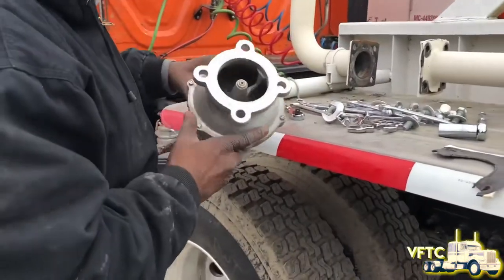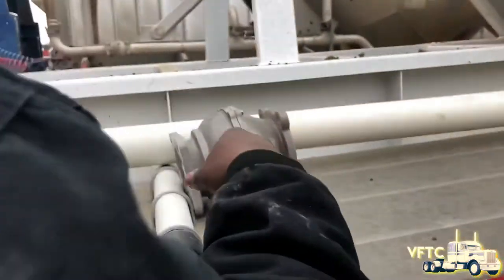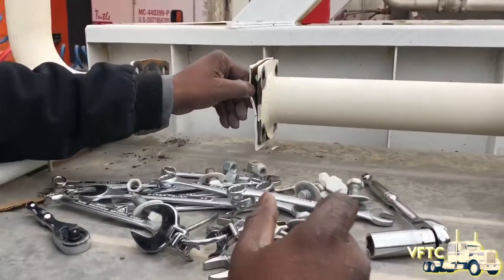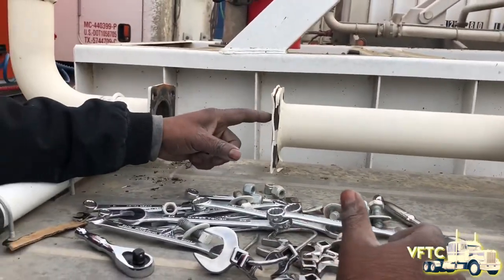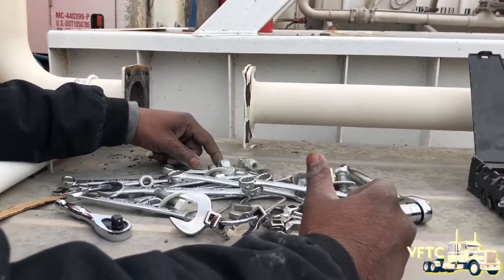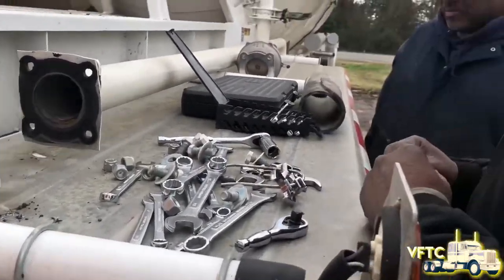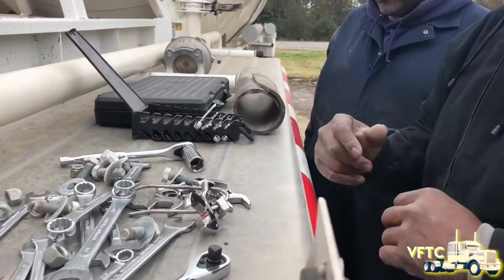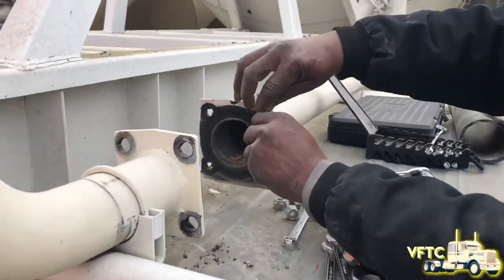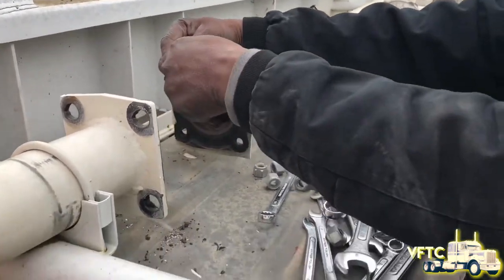Gotta make sure that it stays like this right here. Now I gotta peel this off gently because I'm gonna make gaskets out of this one. I'm gonna use this thin part. I ain't gonna mess with this thick part, because this is gonna be a little better. I hope this don't take me too long.